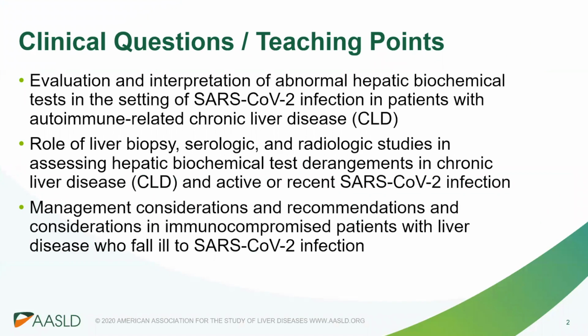I want to discuss how we evaluate and interpret abnormal hepatic biochemical tests in the setting of COVID infection in patients with chronic liver disease on immunosuppressive therapy. We will review what sorts of tests to consider when evaluating the etiology of hepatic biochemical test abnormalities which can occur with COVID-19. And we will discuss how one might manage immunosuppression for these patients who develop COVID-19.